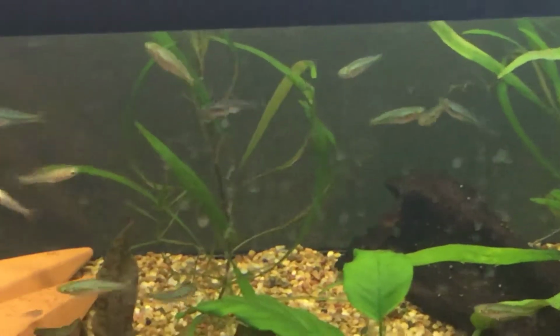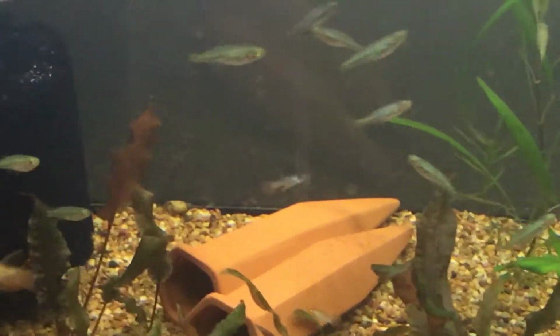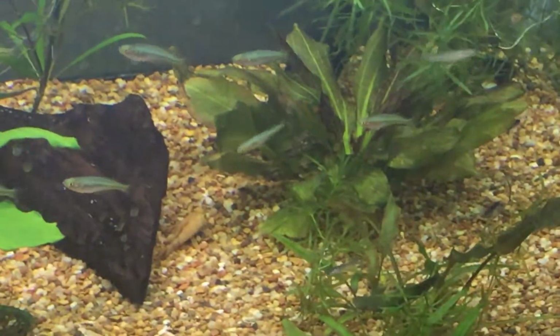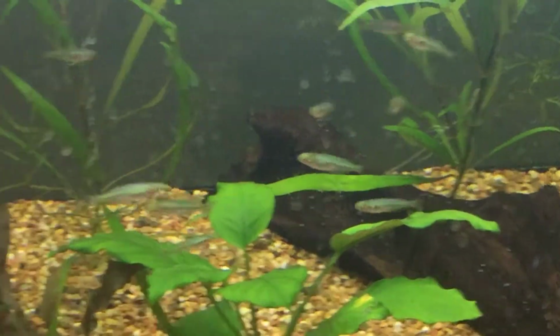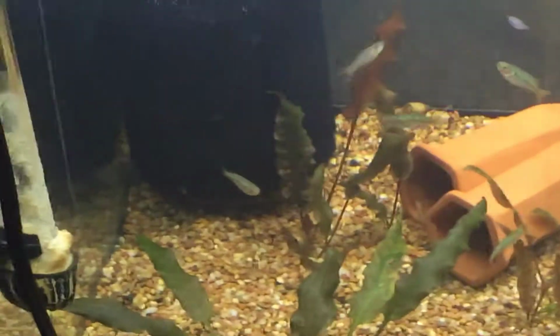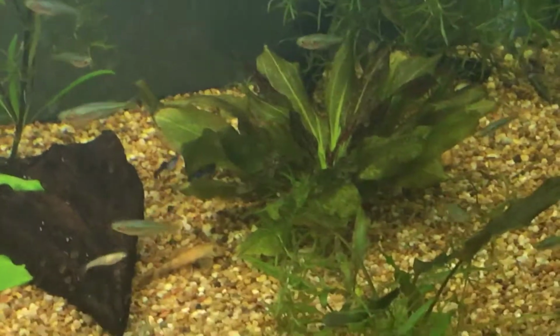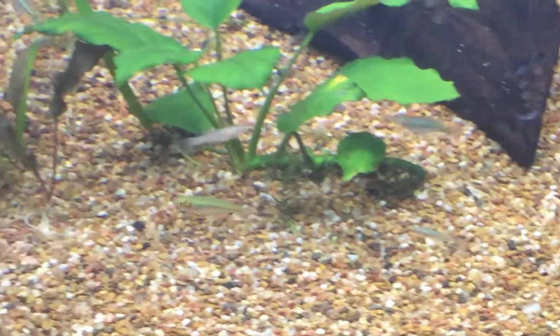Yeah, this is one of my favorite tanks right here. We got all the fry that he's just grown up. And these are what I usually sell on Aquabid. See if I can find one of the really big ones, because I've got a couple that are about ready to sex out. And yep, there's one right there.